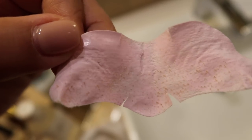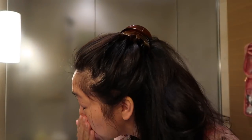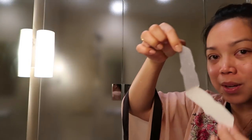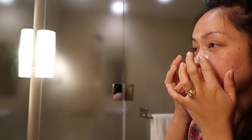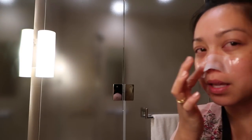You didn't want to use the after treatment. It smells like strawberries and it's gooey. Oh, this is the best part. Honey, are you sure you don't want to use this? No. It's really slimy though. I'll see you guys tomorrow.